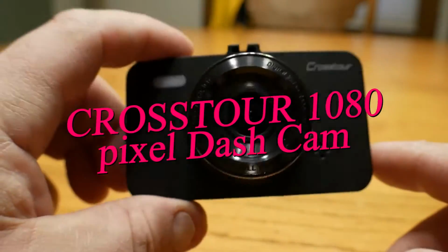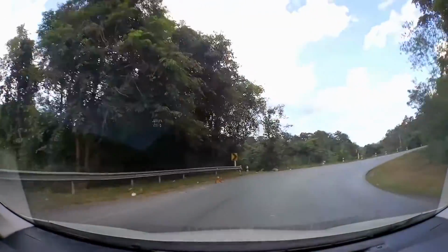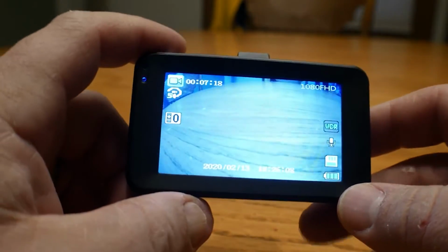Crosstour 1080-pixel dashcam. In recent years, dashcams have become a trendy car accessory, allowing you to record while driving in case there is an accident. Not everybody wants to spend hundreds of dollars on a dashcam, however, which is why we recommend this affordable unit from Crosstour. It records 1080-pixel video and has a 3-inch LCD screen on the back.